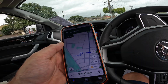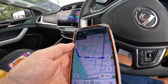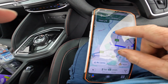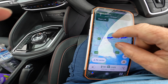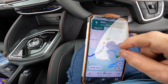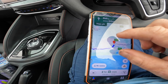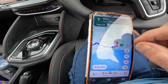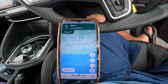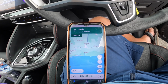So 10 more minutes, and then we should be good. Otherwise, there's probably something else around, but I don't want to have too many stops. That's pretty far. That's here. I haven't worked out what I'm going to do for dinner. I mean, for bed. So I might see if there's a hotel down there.